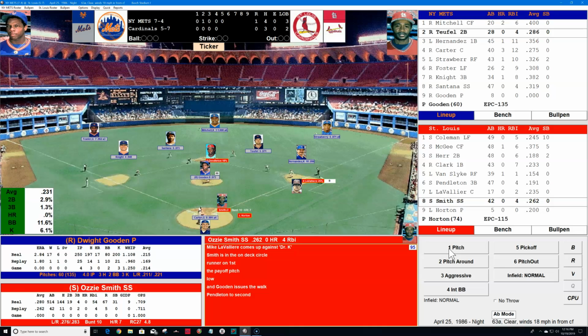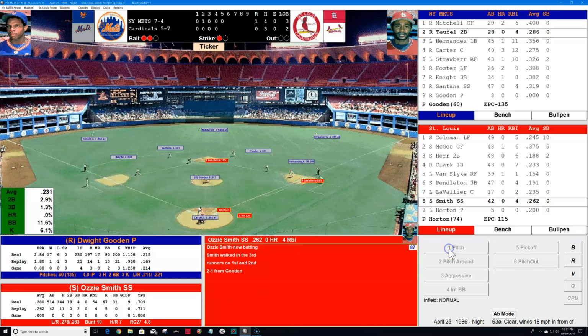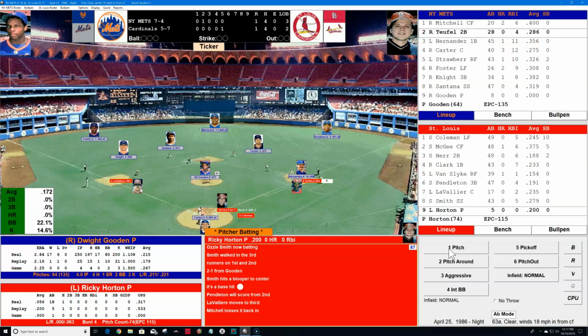Gooden looks at Smith. And here's the pitch to Smith. Smith hits one into the outfield. That's a base hit. Pendleton will score from second. LaValliere moves to third. Mitchell tosses it back in, and the Cardinals have tied this game. And still, nobody out, and runners at first and third. And now the batter is Horton. Horton is 0 for 1.